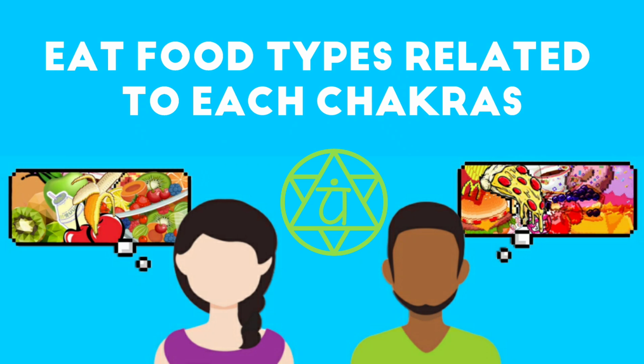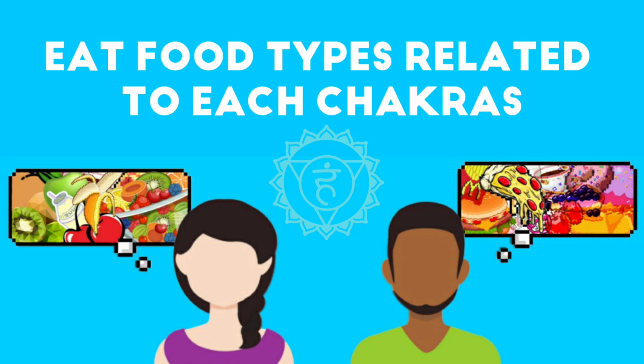Next is the heart chakra. This chakra food type is vegetables. Green for green. Veggies are what open your heart. Next, the throat chakra, which food type is fruits. So veggies for the heart, and fruits for the throat. Amazing, right?